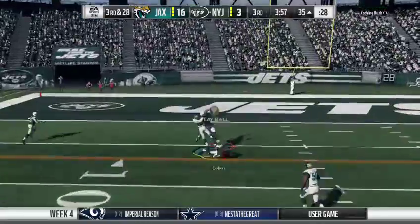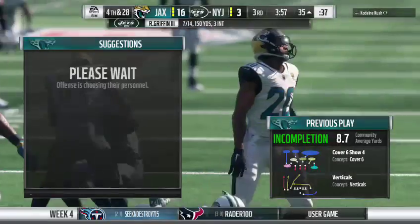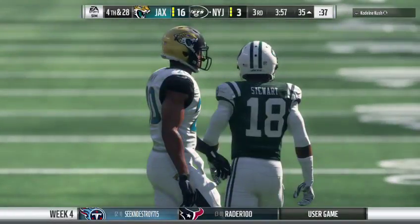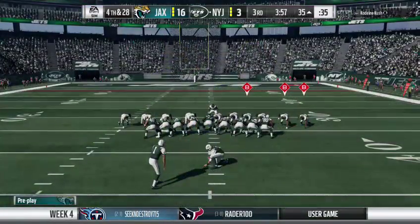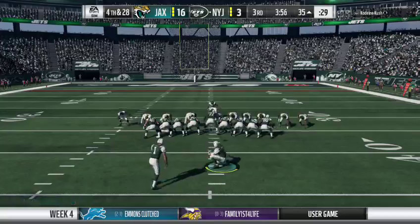He's going to let this go deep for Jackson. And incomplete. He can't hang on. Would have been a nice catch. Instead, it brings up a 4th down. I know he wants to get his team back in the game, but a 50-50 ball right there was maybe a little questionable. Yeah, he's pretty lucky to get that one back.